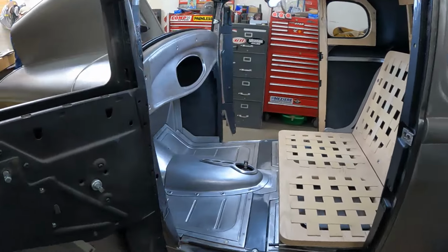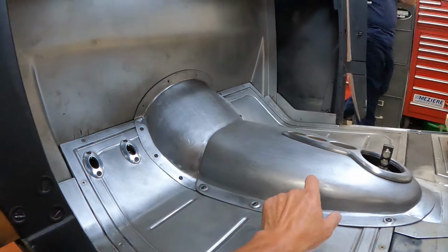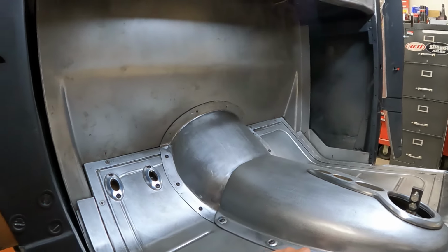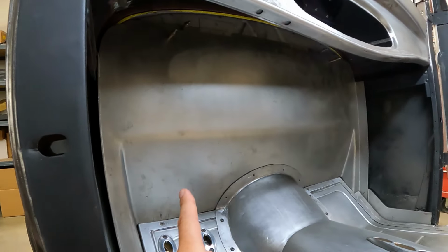Show you inside a little bit more with the interior. So I think we're going to end up painting the tunnel. That's all one-off tunnel and into a second firewall. Everything will be run in between the firewalls, but I think we'll paint all this.